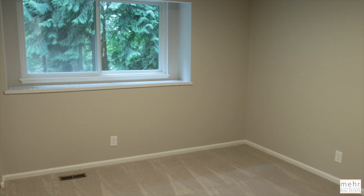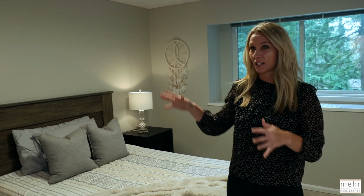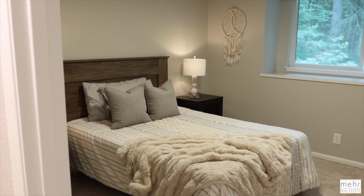Some rooms I like to just leave empty, and that way when a buyer comes in, they can just visualize what they want to do with the space. So if you remember, this had a pink mountain wall before, and what we always want to try to do is neutralize a space. So this is a great turnout. I'm excited about it. I hope a buyer likes it. Let's go see the master bedroom.